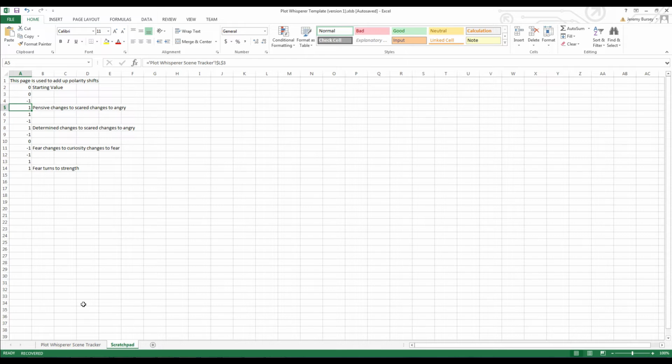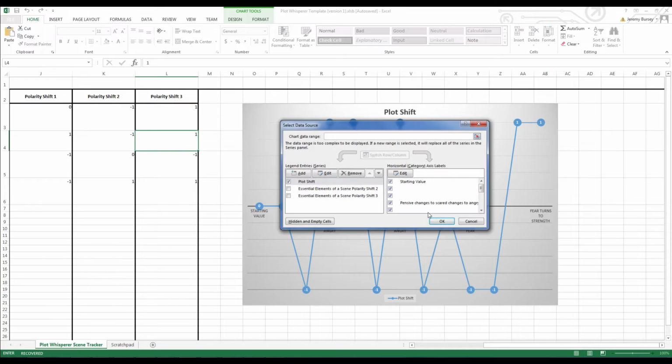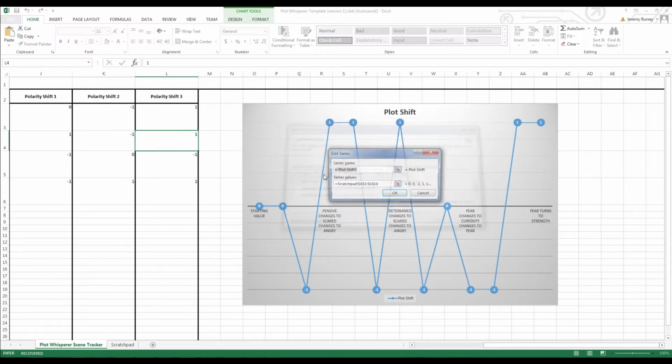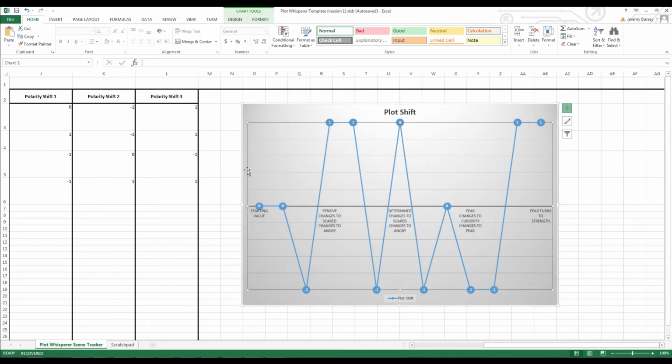do the calculations. And then I'm using this column here in my chart. Remember, let me just make sure, select data. Yeah, you'll see that I'm using the plot shift section. If I click on it and edit, you'll see that's coming from my scratch pad. So it's just an easier way to kind of keep track of everything. That way I can still use the 3 columns for visual sake, but because they're mapped to the back scratch pad, I can still ultimately use the single column to draw the graph. So that's what that's about. Pretty straightforward, easy to do.